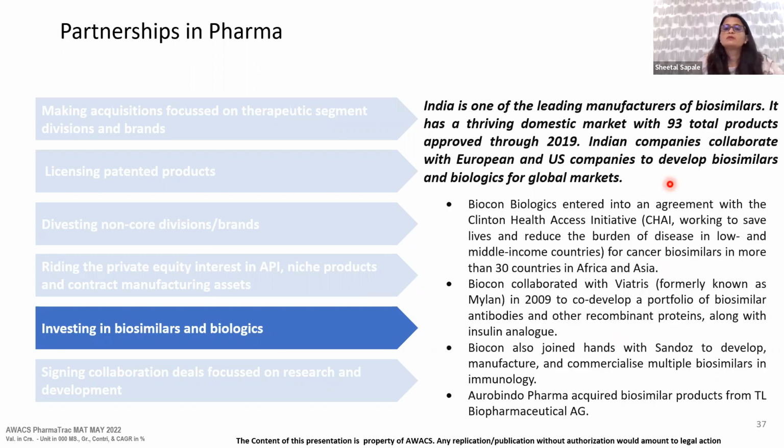In fact, Biocon has been a very strong player in this area, wherein it has entered agreements with Clinton Health Access Initiative for cancer biosimilars in more than 30 countries in Africa and Asia. It has collaborated with Viatris, earlier Mylan, to co-develop a portfolio of biosimilar antibodies and other recombinant proteins along with insulin analogs. It has also joined hands with Sandoz to develop, manufacture, and commercialize multiple biosimilars in immunology. And Aurobindo Pharma is another example, where it has acquired biosimilar products from TL Biopharmaceuticals.